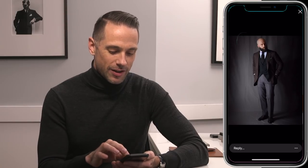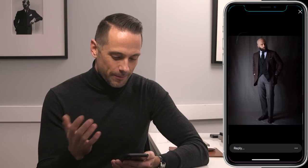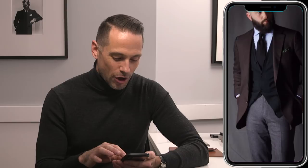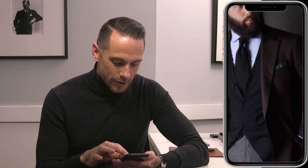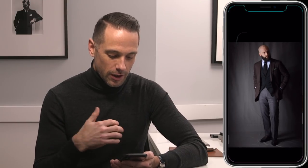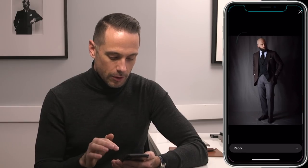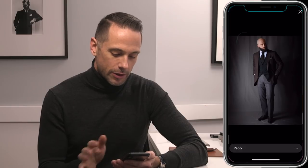Classic, super classic menswear uniform. What I like to call the improvised three-piece here, with the green cardigan underneath the jacket. Love the texture on the jacket. The pocket square is a great complement to the darker green of the cardigan. And then, of course, you've got your simple, classic gray trousers there. So well done on both counts.